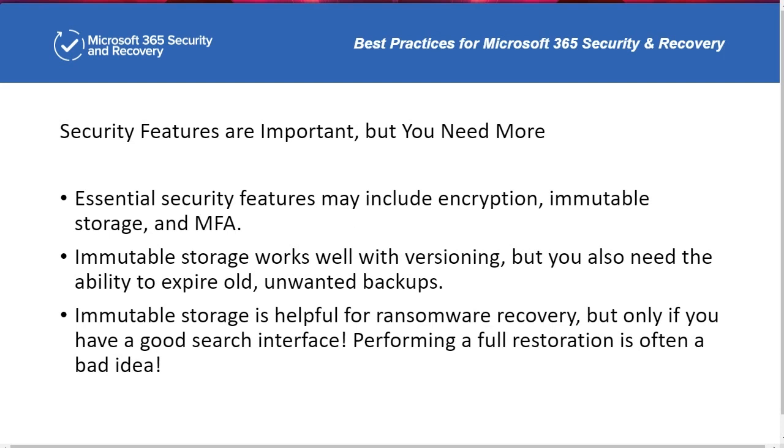So let's talk a little bit about security. Security is obviously an important consideration anytime that we're talking about data, especially Microsoft 365. But sometimes you need a little bit more than basic security. So what are we talking about when it comes to security with backups for Microsoft 365? Well, some of the more commonly used security features include things like storage encryption, immutable storage, multi-factor authentication, and the list goes on and on.